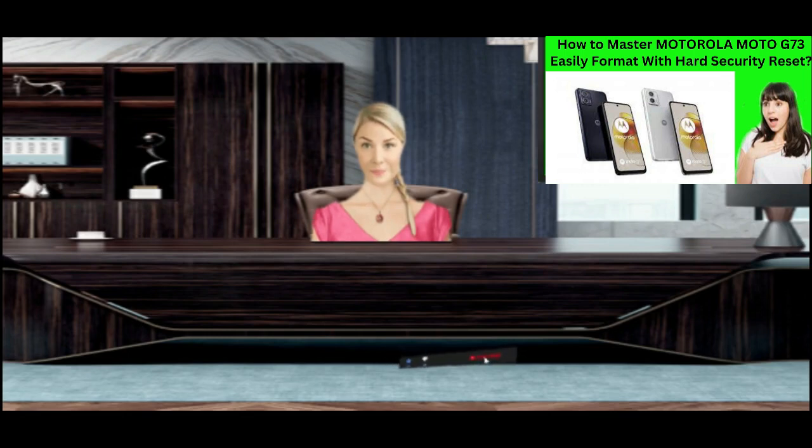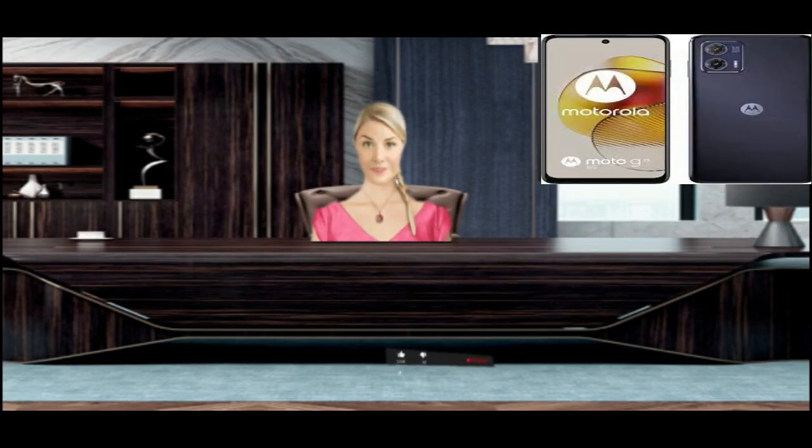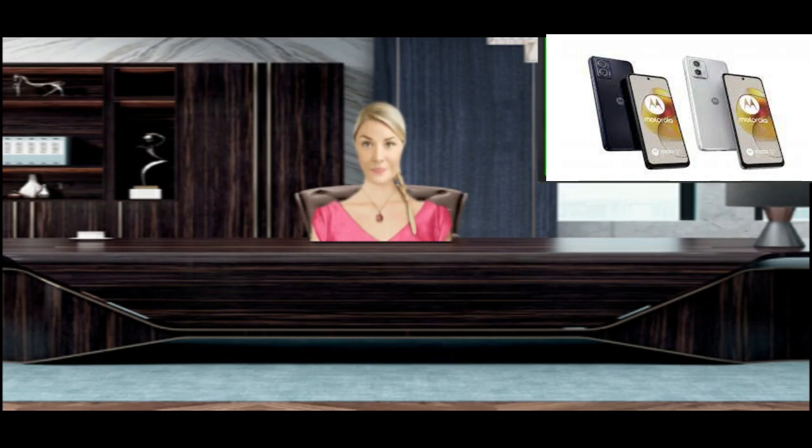Please press and hold the power button until the pop-up appears. Proceed to choose the power off, shutdown or restart menu. How to back up data or contacts in Motorola Moto G73.